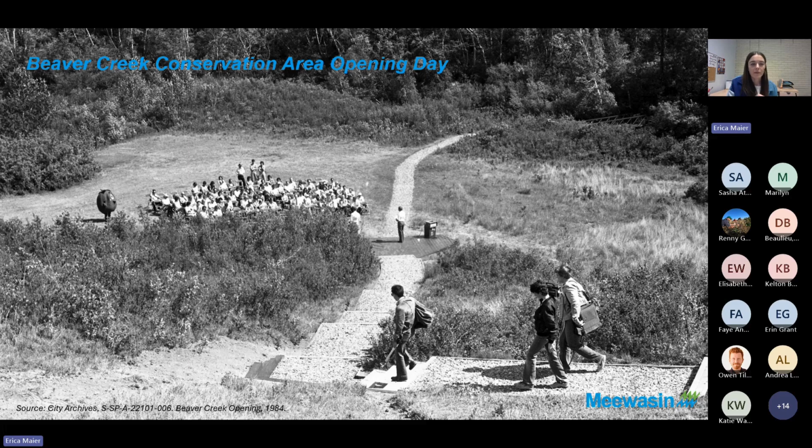But a lot of the trails that were established during the time period of the Rotary Club are where many of our trails exist today. So they had a really profound impact on how Beaver Creek is today. And I just want to kind of emphasize that.